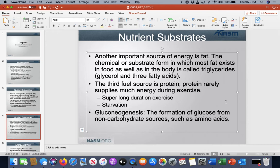So when you're talking about Ironman competitions, ultra marathons, or some of the ruck races that take you overnight into these 24-hour crazy types of environments, it's very difficult to get to that point, but there are times where you will start to degrade protein. The protein within muscle and other areas will break down to supply the body with the energy that it needs. Now, very difficult to get there.